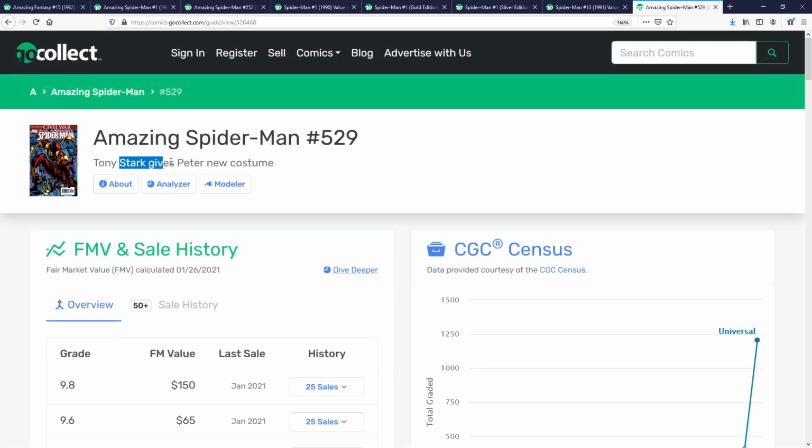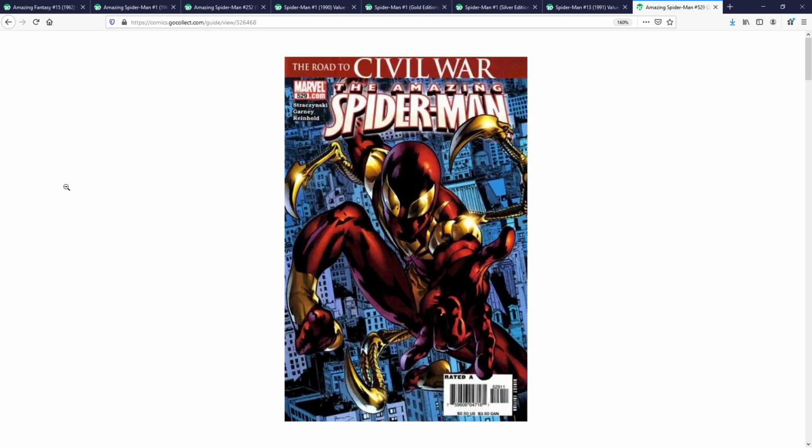As you can see here, Tony Stark gives Peter his new costume, the Iron Spider, and we saw the version of this within the Infinity War and Endgame movies where Tony Stark gave Spider-Man that suit, and he had the spider claw arms and everything like that. Well, this is the comic book that concept was pulled from, and that is Amazing Spider-Man 529.